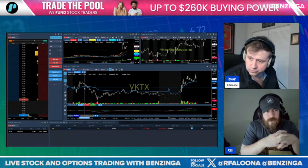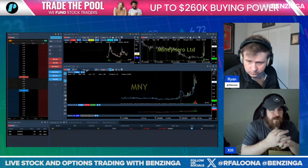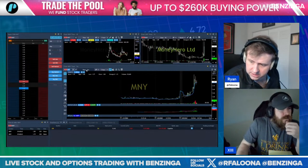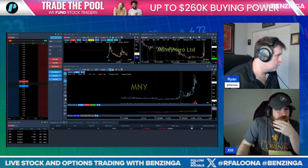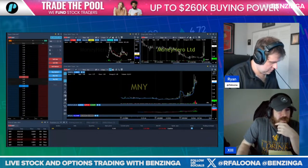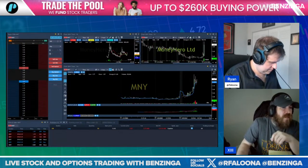Crow, are you still watching MNY? That one looks like it's trying to put in a bull pennant right now. Sure is. This holding the speed up here. What else? Looks like Clean Spark could also go higher, maybe. It's starting to roll over, but it looks like it's getting some support about 2180. What else? Microalgo is still not recovering. I'm not sure about this one. Doesn't mean it can't recover later.